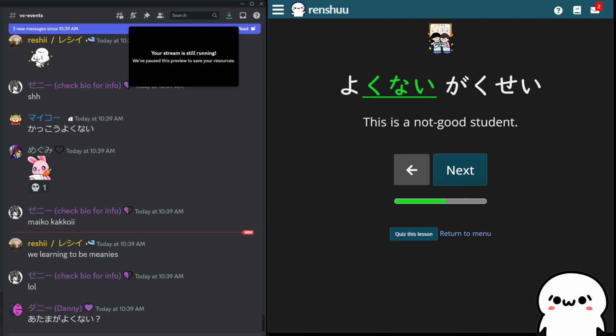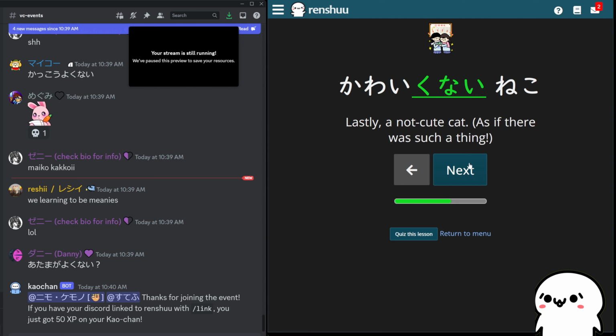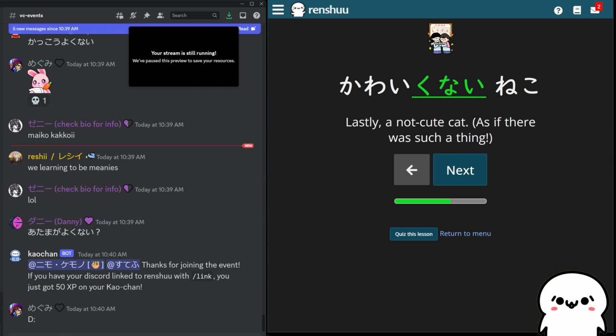It's natural. If you are in the housing market these days, you've probably given up on buying a new house and you're looking for an atarashikunai ie, a house that is not new. And this is one day I feel like Renshu might be taken to court over this one slide. Kawaikunai neko, a not cute cat. We know that's not true.